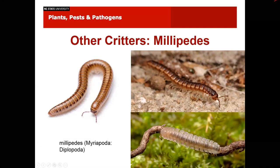Millipedes. So millipedes are not insects. They're a myriapod. They are elongate, with many legs, two legs per segment. They are slow, non-venomous, non-dangerous, like their cousins we'll talk about in a minute. But they are very good at eating leaves and decaying plant matter, and you may find them in abundance in these situations.